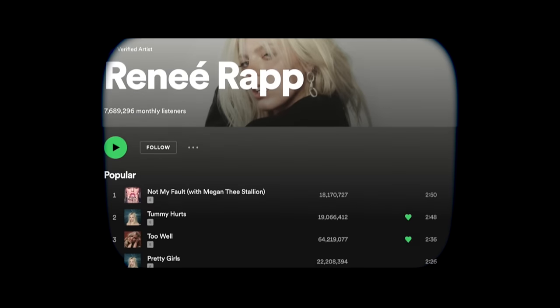And Renee Rapp, which I feel like everyone's obsessed with her. She's the white girl of the month. I will say, I hope she gets into her R&B bag. Personally, I love all her music. I love her pop stuff.